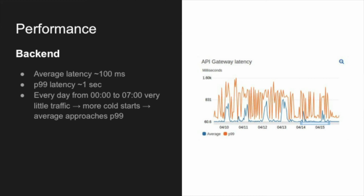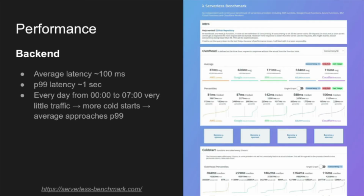These are the dreaded Lambda cold starts in action, because at nighttime there's very little traffic, very few people participating, obviously. So the Lambdas are going to be asleep, and the next request that comes in is going to wake them. Here's actually a great site that Tom shared today on Slack, and the numbers actually match pretty closely what you see for Lambdas in general. So I was quite happy to see this, in that it wasn't something funky that we were doing. It's just how Lambdas usually are.